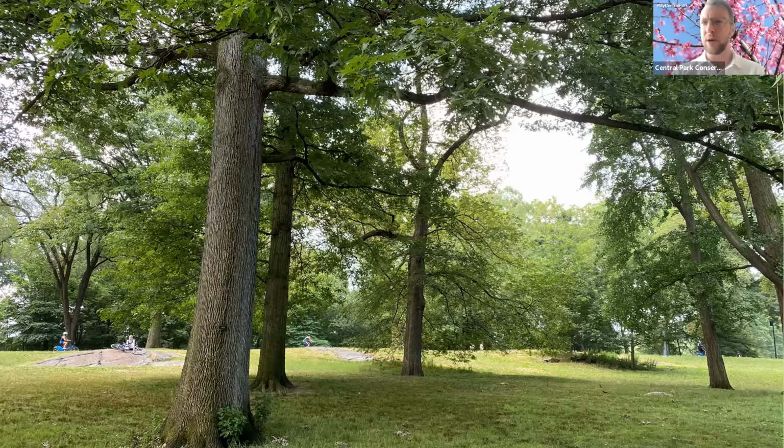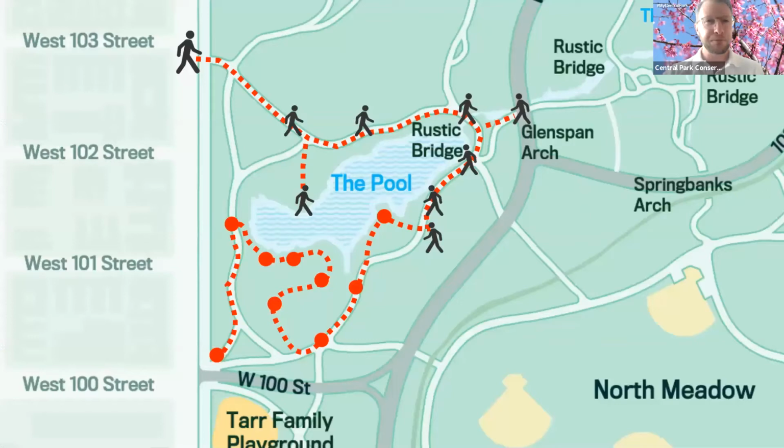Okay, I want to show you where we are because we're about to go off-road. So we're gonna tuck in into some of the coves of the pool. We're gonna come back up to the road, and then we're gonna go down into the meadow and the lawn. So let's see, end polling and share results.